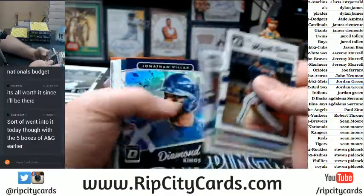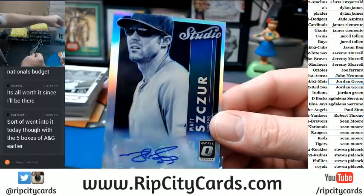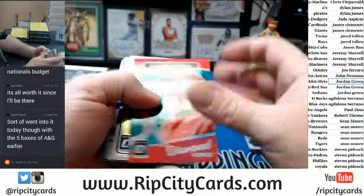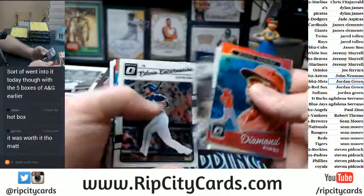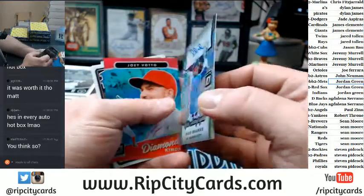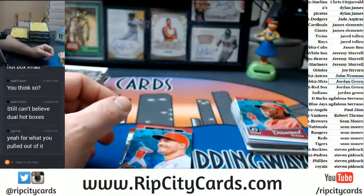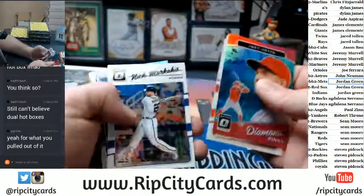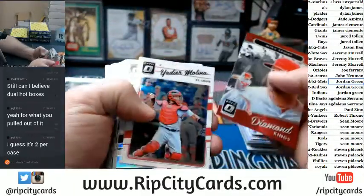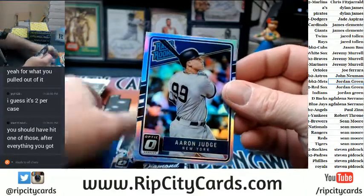Sager refractor. Studio. Chicago. Healy rookie refractor. A Paolo Orlando, Kansas City Royals. We got our second autograph hot box. Quattro hot boxes. Hunter Renfro. Two autos and two refractor and two numbered. Seaman rookie refractor. Aaron Judge rookie refractor.